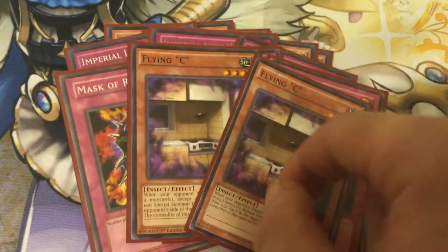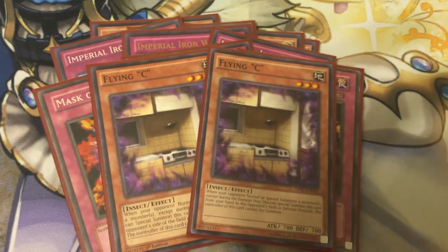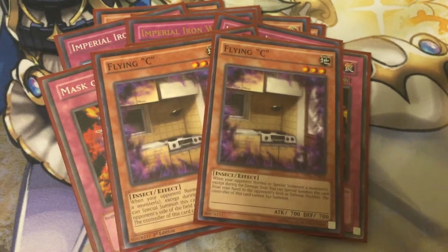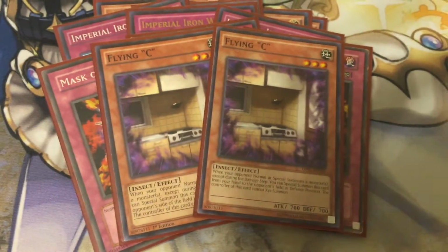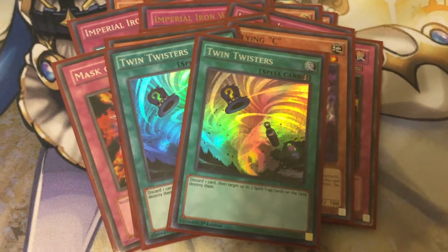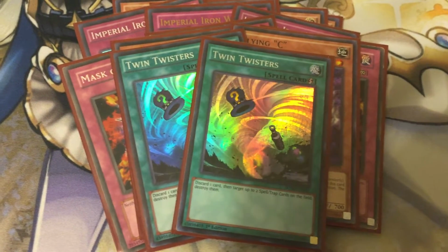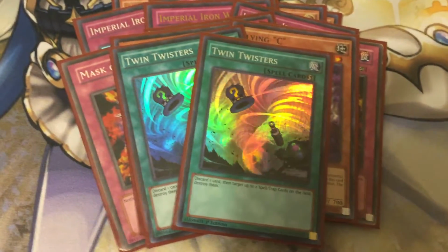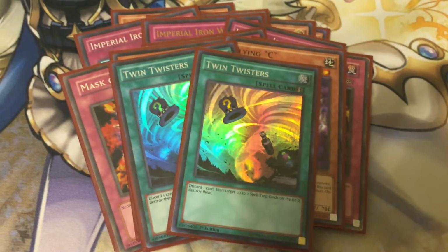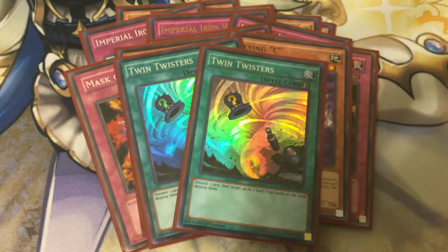Two copies of Flying Sea, which is absolutely amazing in this deck against BAs, where you can special summon it to their side of the field and use Kieran, bounce Flying Sea back to your hand, smack them in the face, and on their turn you summon Flying Sea again. And then finally, two copies of Twin Twisters, because Backward Destruction is awesome, and if you need some discard fodder, there's usually a Magician, Odd-Eyes, or a Raccoon that you can discard.